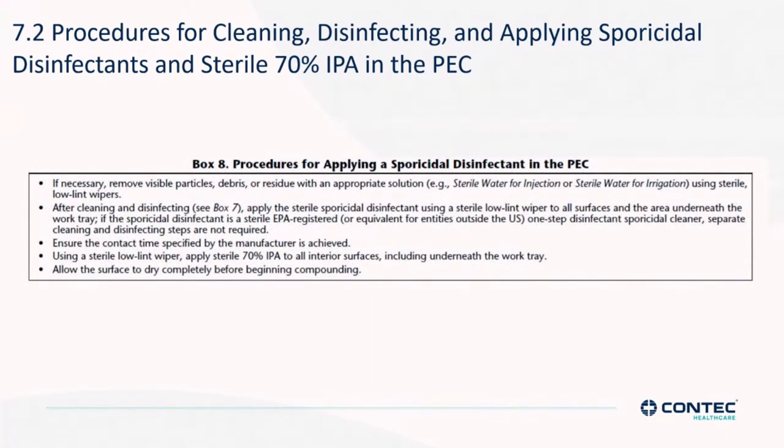Box 8, and we'll leave it on full screen here. Thank you, Daniel. This is the same exact step. Those bullet points should look very familiar to you, except instead of applying a disinfectant, we're applying a sporicidal disinfectant. So again, bullet point 1 is not necessary because you're using a one-step cleaner disinfectant sporicide with Paradox. If you look at bullet point 2, we need to apply that sterile sporicidal agent using sterile low-lint wipers to all surfaces. When we get down to bullet point 4, using a sterile low-lint wipe, apply sterile 70% IPA to all interior surfaces, including the work tray underneath, and allow the surfaces to dry completely before compounding begins.